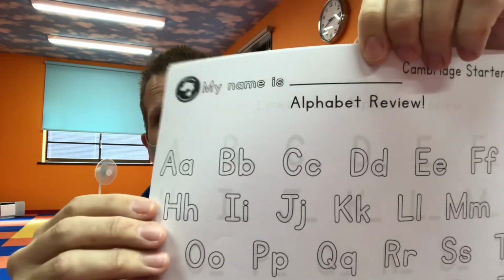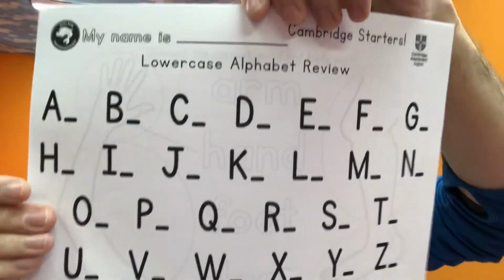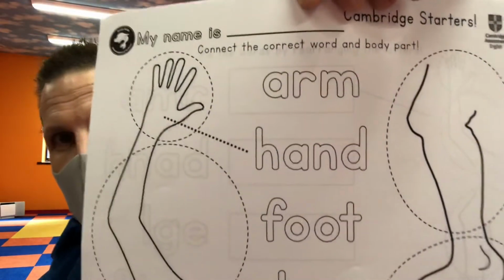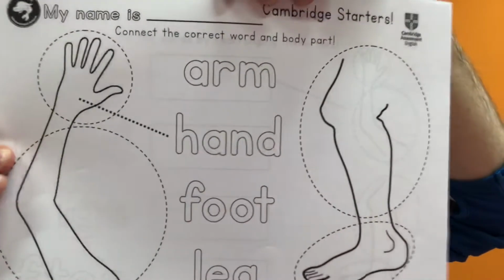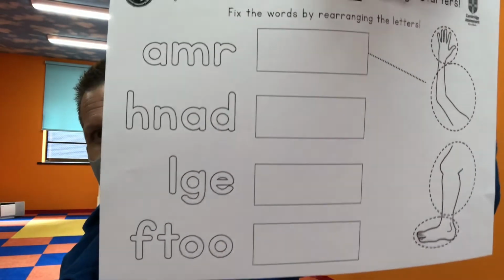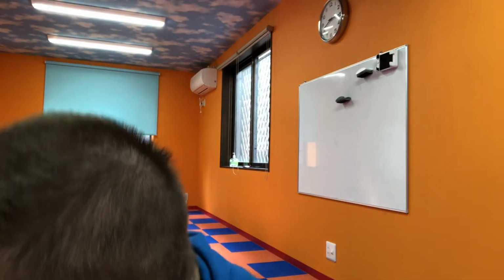today. We have alphabet tracing worksheets. This is number 1. This is number 2. And then, sorry about the fan. And here you just need to connect the line to the correct body part. And here, just a kind of a word drill, a word descramble. Fix those words and then draw your line. Okay, that's for the starters.